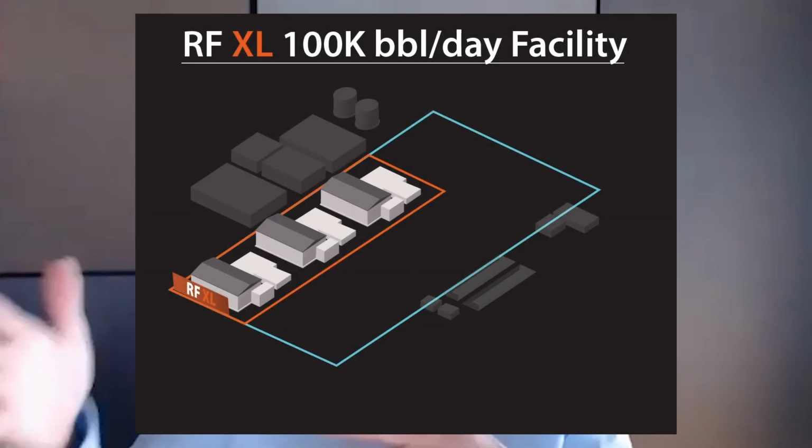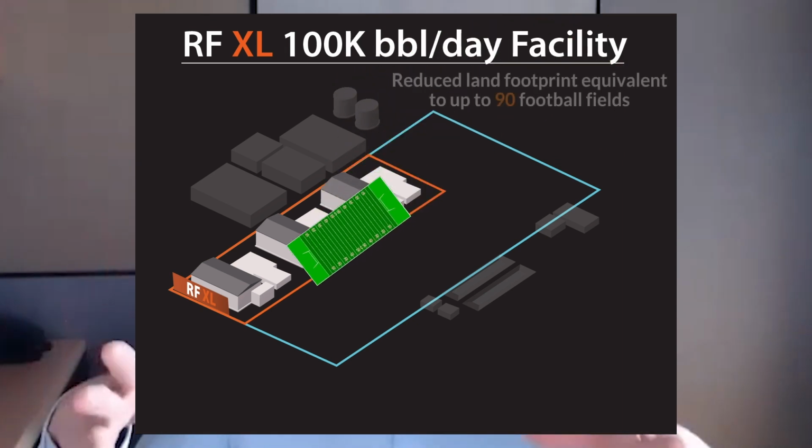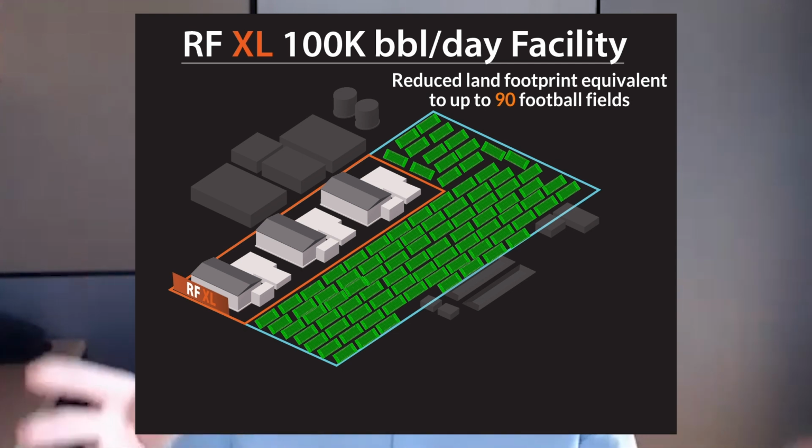In fact, in that same 100,000 barrel a day site, we would save roughly 90 football fields of space that would be disturbed and used for a SAGD facility. We can do that with 90 football fields less over the course of that project. So that's a pretty big reduction. So you're reducing the land, you're reducing the water, and obviously the emissions from it. And I think that does highlight the innovation that's coming from the oil and gas sector.